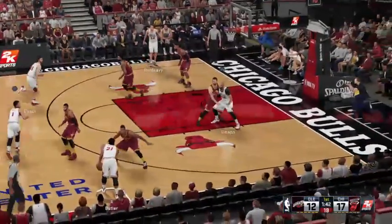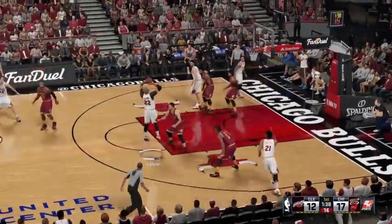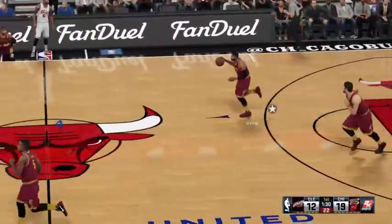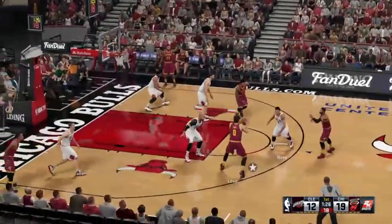Rose kicks to Butler. Gasol a screen. Here's Gibson, and it's good. He planted his feet on the pick and shielded the defender off. They've been hot here early, dropping them in left and right. Rolling, rolling, rolling. We'll see how long they can keep it going.